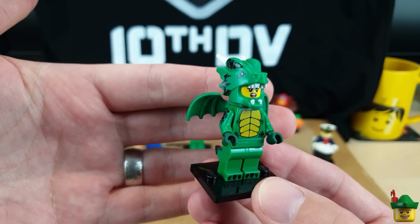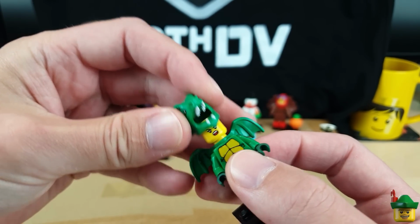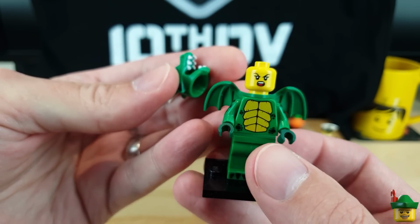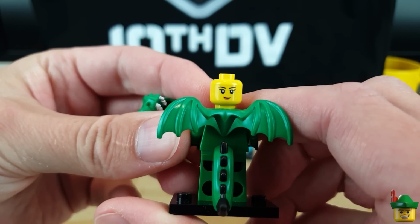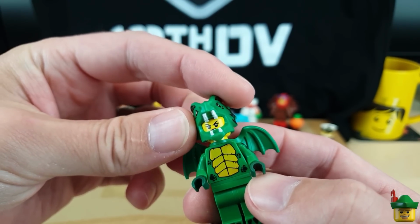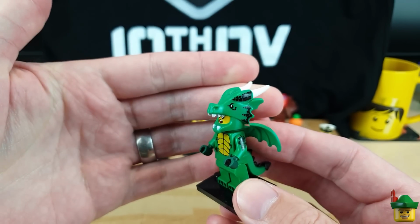Then this one I quite like, again, because we've got a different female face. This one, she's roaring by the looks of things. Really like that. And there's the token boring one that we usually get in sets. And I like the fact it's a green dragon. Very good colouring and all the rest of it.